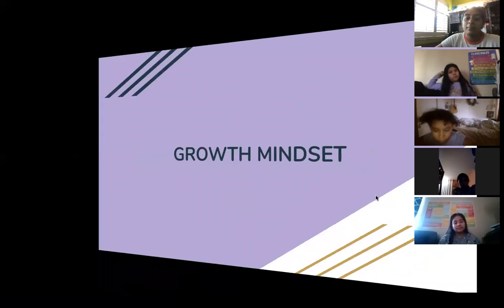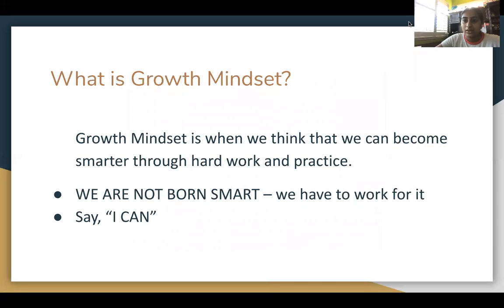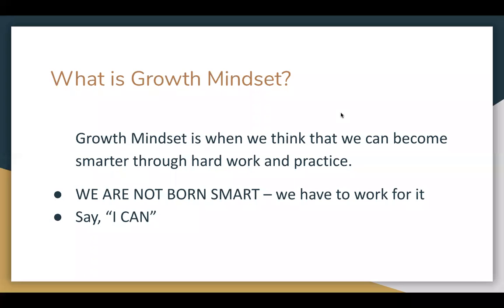So growth mindset is interesting. Growth mindset is when we think that we can become smarter through hard work and practice, or when you think that you can become better through perseverance, through doing hard work and through practicing. Something really important that you should be taking away from today is that we are not born smart. We have to work for it. But all of you can be smart. But you have to do it through practice and through hard work.